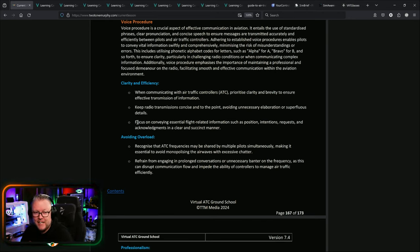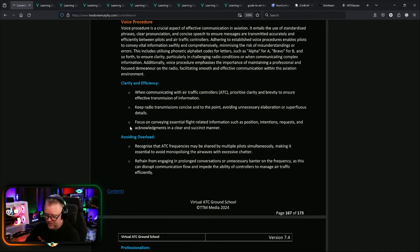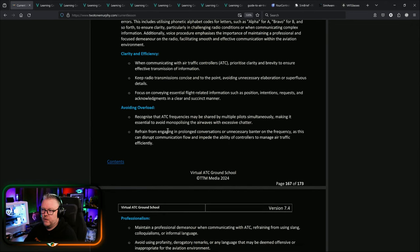AJH is the next one. Spitfire, that'll happen. That'll be, you know, Firefly to Firefly. AJH. Avoiding overload. Recognize that ATC frequencies may be shared by multiple pilots simultaneously, making it essential to avoid monopolizing the airwaves with excessive chatter.